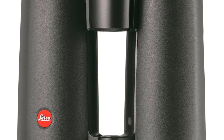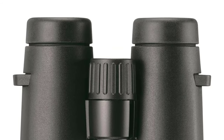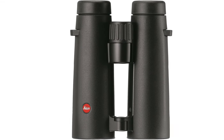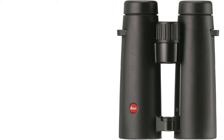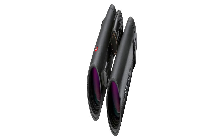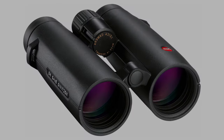Dimensions: 5.9 by 4.8 inches. Weight: 1.9 pounds. Field of view: 443 feet. Waterproof / fogproof: yes. Surprisingly compact design improves portability. Incredible optical quality. Diopter adjustment knob is smooth as butter.